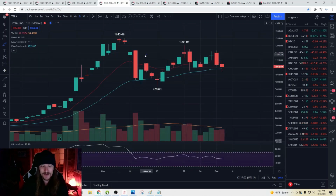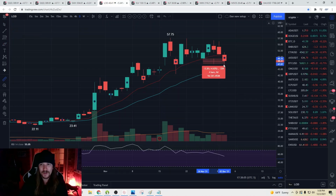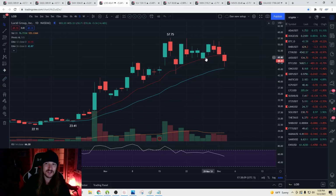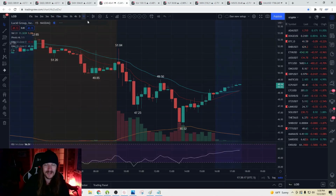But other EV names as well. LCID was a lead bull. Bear break. That bear break happened at 49.41. Bears did get some solid follow through. 49.41 down to the low of today is what we call follow through. 6% to the downside on that support break. So as soon as the daily higher low breaks and the downtrend is confirmed, a lot of weakness. Congrats to the bears there.